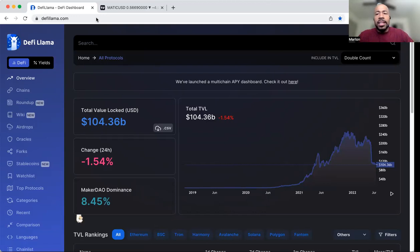DeFi Llama is a DeFi aggregator site that basically keeps track of all the value locked up in a lot of these protocols and projects. So as we can see right here, the total value locked up across all protocols is $104 billion. That's a lot of bread.